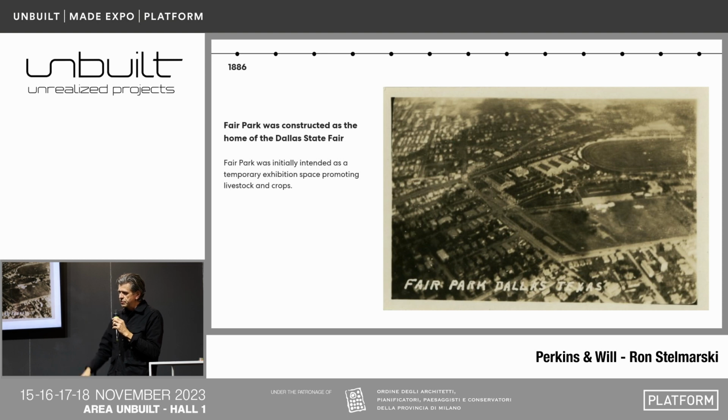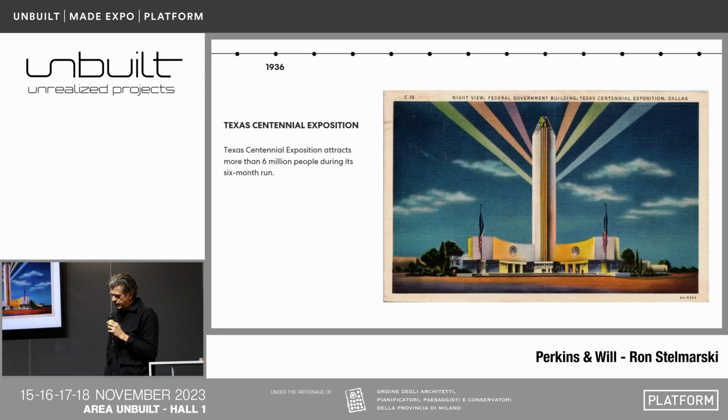But as you can see here, it was constructed in 1886 as part of a temporary exhibition zone, still nestled inside of a residential area, as you can see. And then in 1936, sort of jumping ahead, it was about a celebration of the Texas Centennial Expo. And that was, of course, Texas's freedom and independence. At the same time, they brought all these architects in to do Art Deco architecture, as well as these great paintings that still survive and still one of the highest concentrations of Art Deco architecture in the United States.